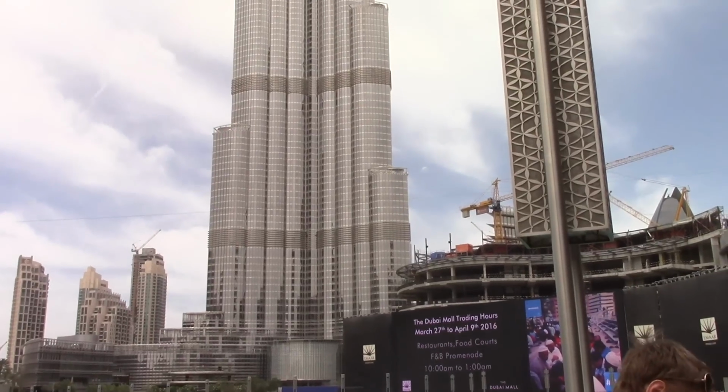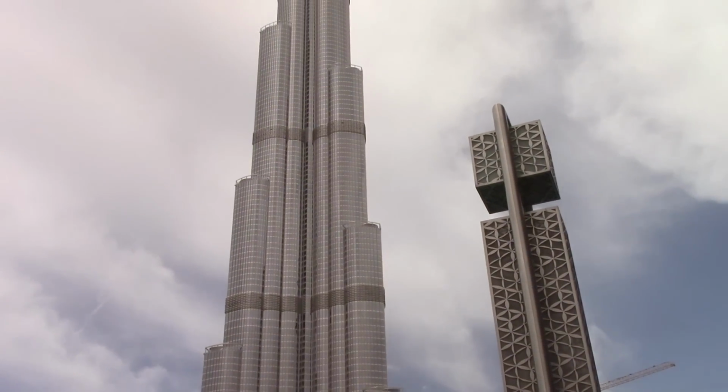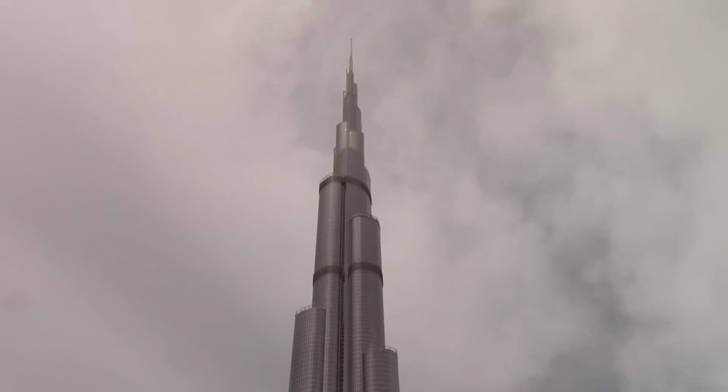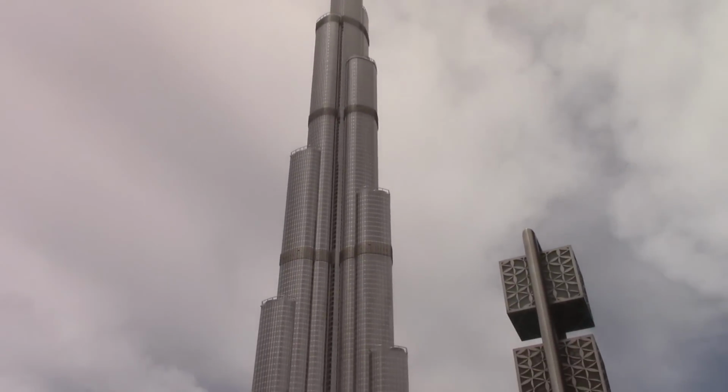Welcome to the Burj Khalifa. It's the tallest building in the world. At 828 meters, the Burj Khalifa stands tall. You can visit the highest outside observation deck on the 124th floor. It has 160 habitable floors, more than any other building in the world.